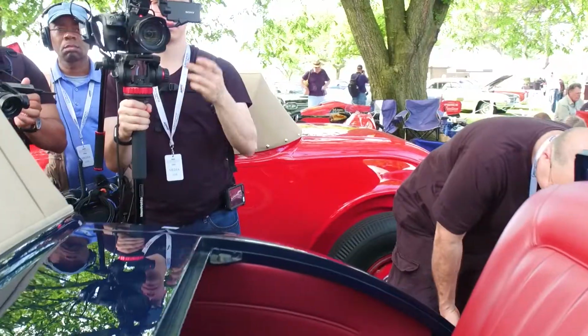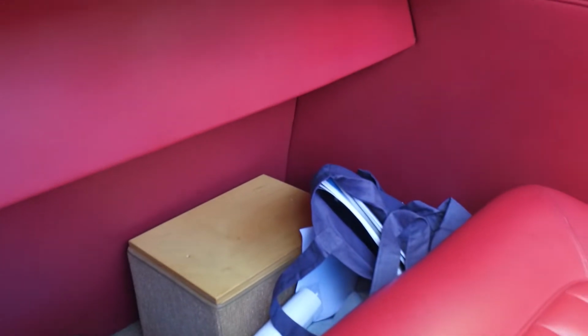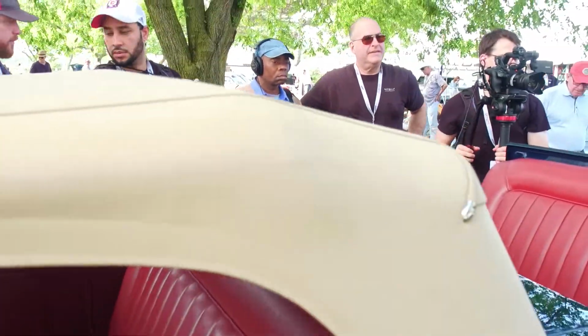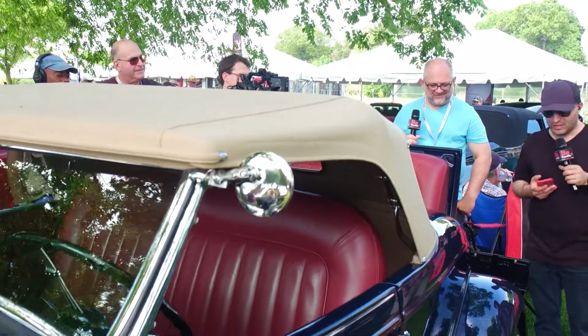Take a look in there. Oh yeah, there's a good footwell there. That's the battery box that we have back there. This was a really comfortable ride, and if you notice, the convertible top has a seam in it that folds down, so the rumble seat passengers can talk to the driver. Wow, very, very cool. I like this a lot.